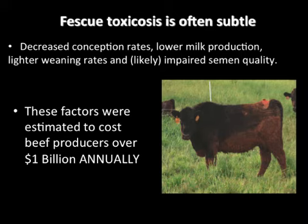And if you don't measure it, you can't manage it, right? So if you're not keeping close track of weaning weights, or you've got an extended calving season, if you don't measure it, you may not even know you've got fescue toxicosis. If you don't have a fence line with toxic and non-toxic, and you've got cattle in the shade and you've got cattle out grazing on a 60-degree day, you may not even realize it. So these things are pretty subtle.